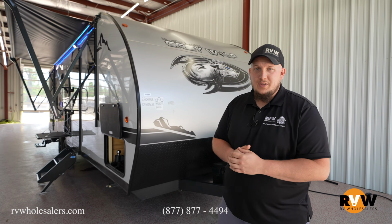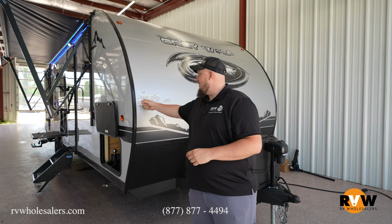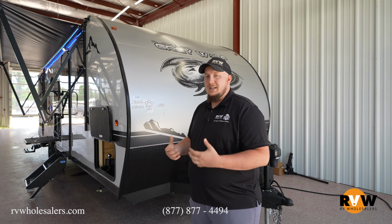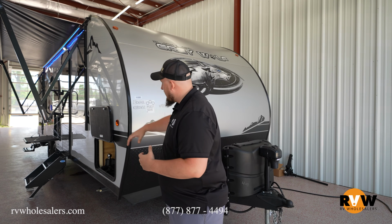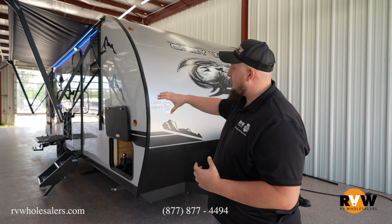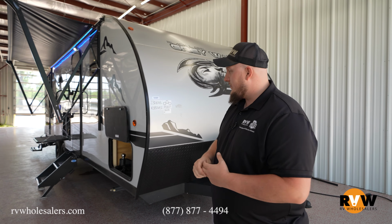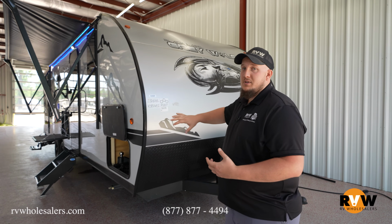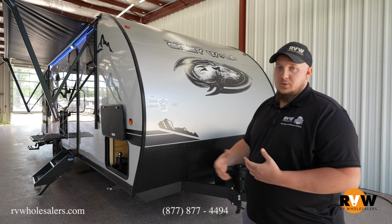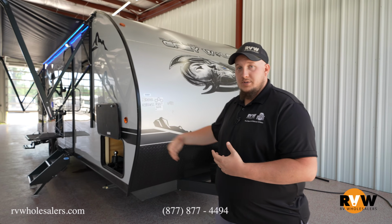So here we are outside the Gray Wolf 23DBHBL. Again, 29 feet long. It is a black label, so instead of the regular aluminum siding, you got fiberglass on the outside, as well as frameless windows. A little bit more upgraded, a little bit nicer. You get this nice gray paint job instead of the standard blue. Cherokee does it well, and it's a great camper. Let's take a walk around it.